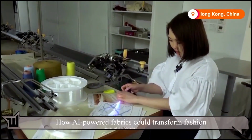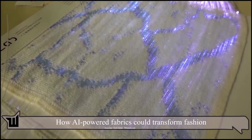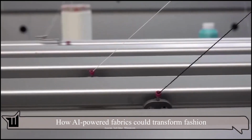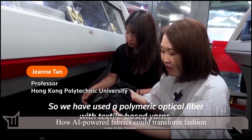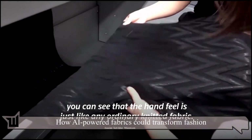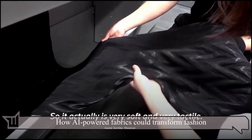Jean Tan is a member of the team that developed the glowing fabric at the Hong Kong-based Laboratory for Artificial Intelligence and Design, or AIDLab. Their research focuses on the integration of AI with design. So we have used a polymeric optical fiber with textile-based yarns. So when you touch it, you can see that the hand feel is just like any ordinary knitted fabric. So it actually is very soft and very tactile.